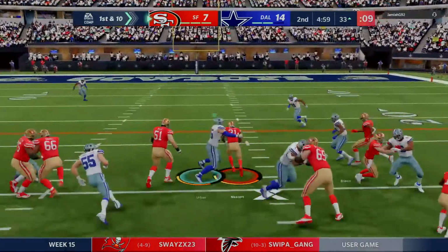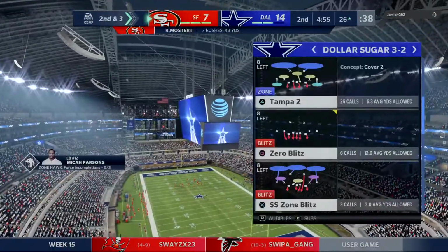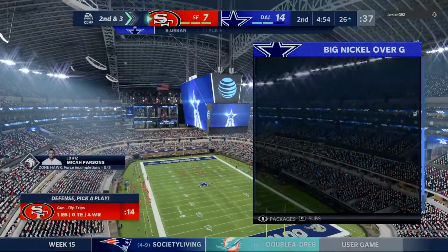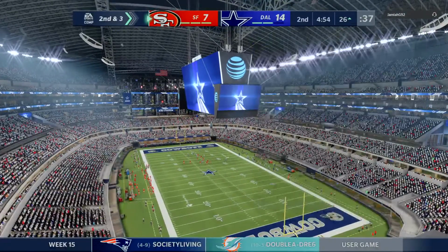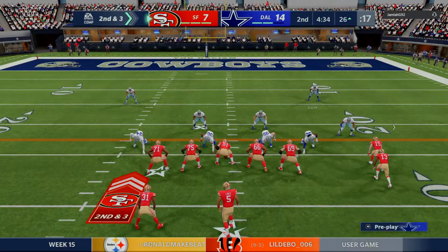From the gun, a run with Mostert, working his way for a gain of 7 to the 26. 49er ball carrier. Well, no matter how they phrase it, staying on schedule, staying ahead of the sticks, whatever you want to call it, 7 yards on first down, that fits the bill.